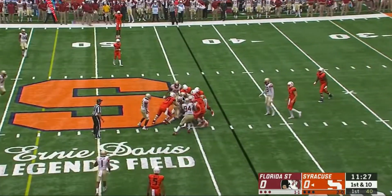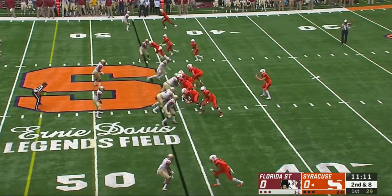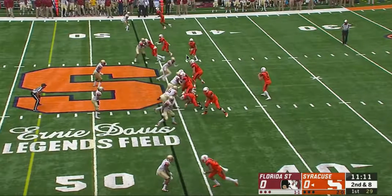Syracuse comes back to this empty look. Again, it's a numbers game here, and they can get what they want out on the edge here on the hash. Woodby again's got to keep contain here. One thing Florida State will do later in the game is adjust to this some and actually let this corner play a little bit more aggressive and come inside immediately to take away this outside crease that Syracuse is trying to get. So they'll do that later and actually force what should be a fumble. It ends up getting overturned, which in my opinion was a bad call, but that's one adjustment Florida State will make later on in the game.